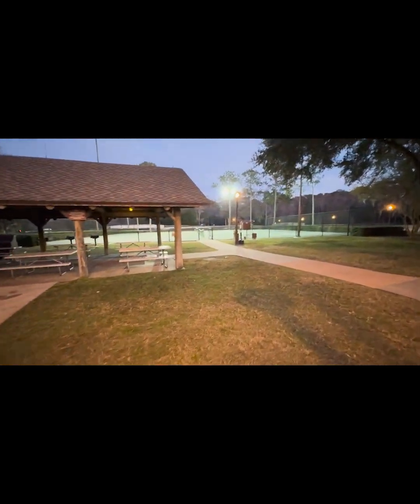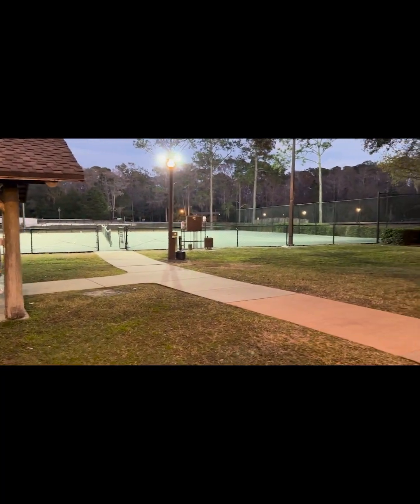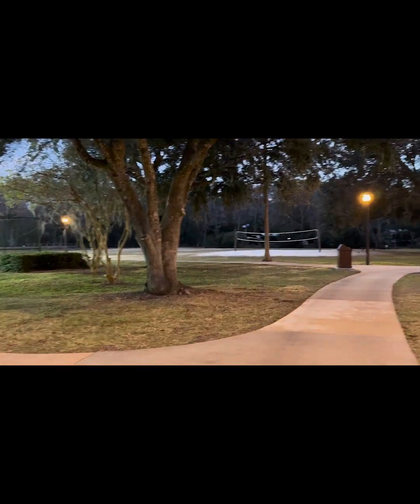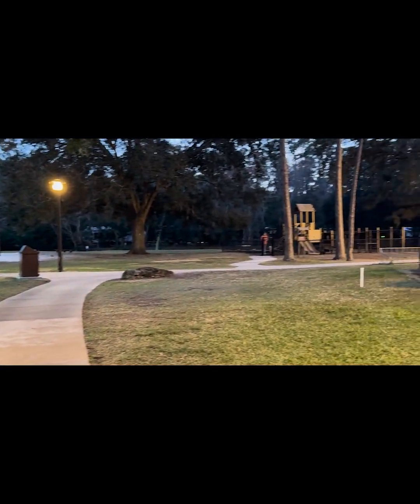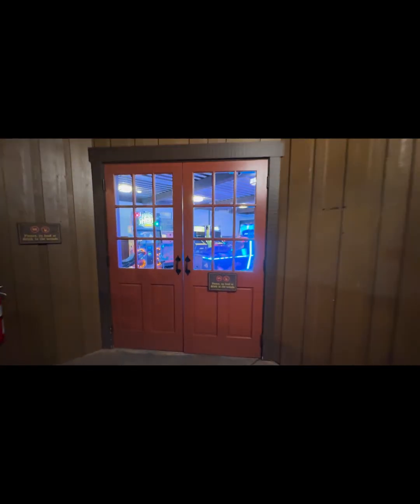And then just behind the pool area, some picnic tables, the tennis courts, a volleyball court, and a playground. So lots to do in a very small area if you have kids that are trustworthy enough to be let off on their own. You don't have to worry about them going far.